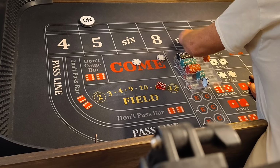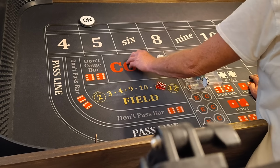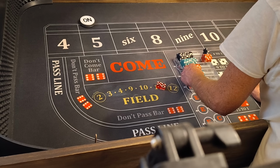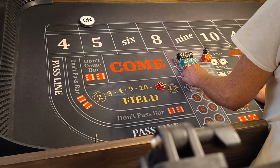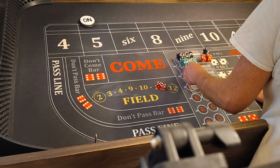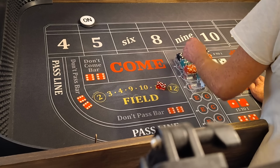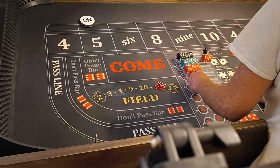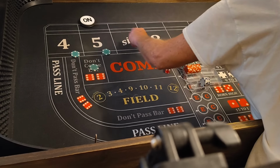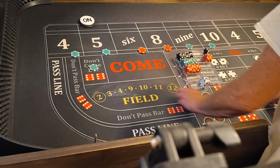Now let's see where we're at. We might be at my $500 win goal. 2, 3, 75, 85, 95, 4, 425, not quite there, 432, I think. 5 still a point, we'll stay at level 1. And we're good to go.